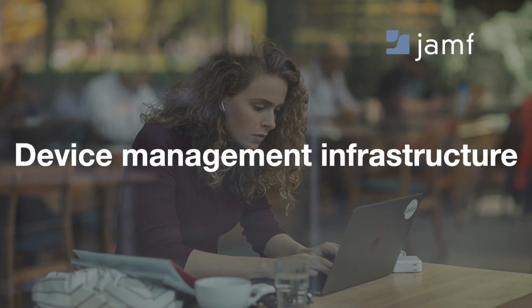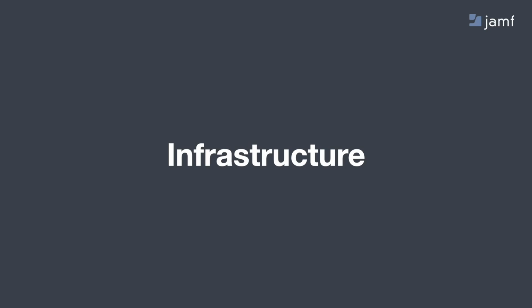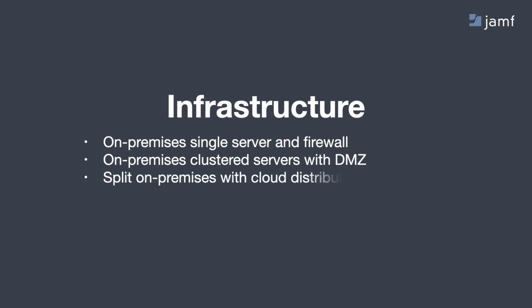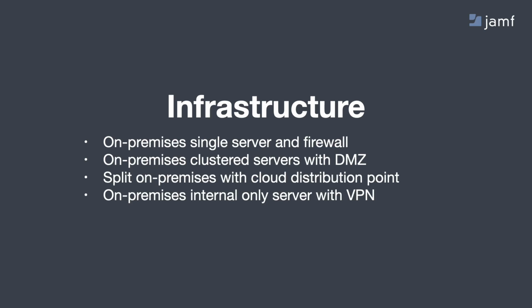Let's review some basics about how your devices communicate with Jamf Pro. Here are some examples of a Jamf Pro environment. There's a bunch of options where it comes to on-premise solutions. The first is a single server that might be behind a firewall. You could also have multiple servers in a cluster using a DMZ, or a split environment where the Jamf Pro management server is on-premise with a cloud-hosted distribution point. Also, there's the option of having an internal-only server that's only accessible with VPN.